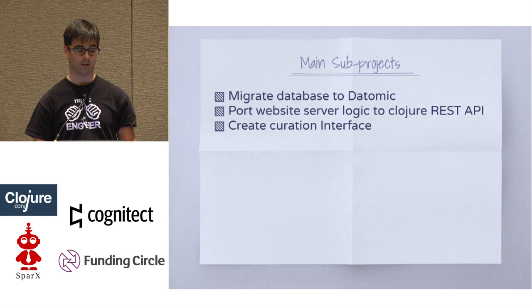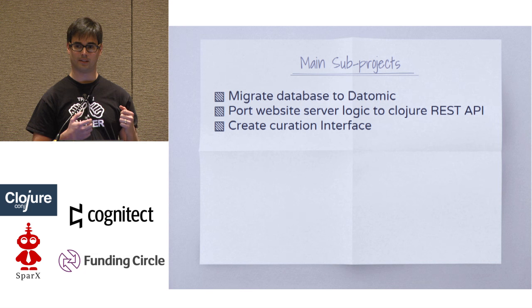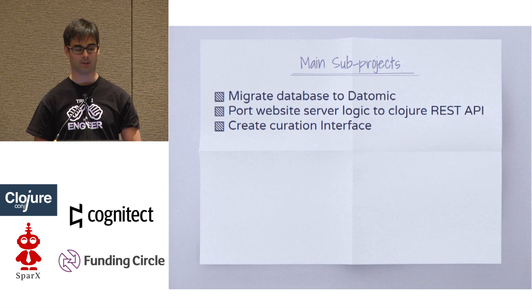And with the REST API, it was nice that we have things isolated so that we can do one at a time. It's not all at once. We can break it up. And so we are very cautious with each one that it is producing the same answers as the previous one.